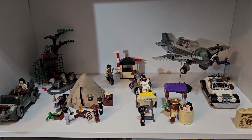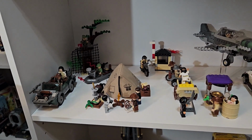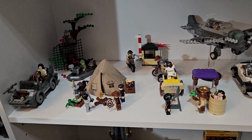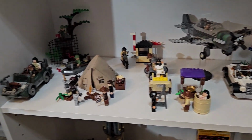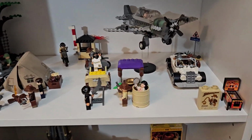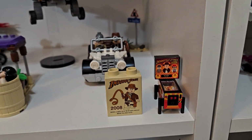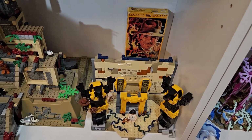Some more Indiana Jones, including the new airplane and car chase. All these other little ones are ones that I had as a kid. These are the only ones I could afford, little tiny ones. I remember I babysat and I bought that one with my babysitting money. I also have a pinball machine and a Duplo brick. And then down here we got a VHS.